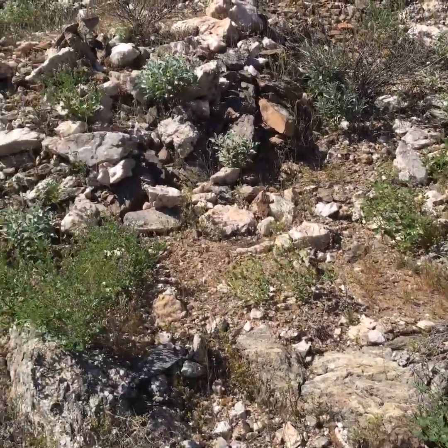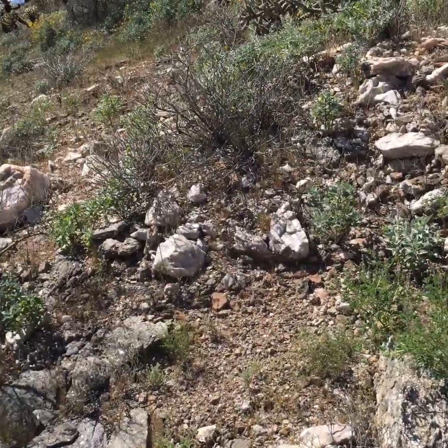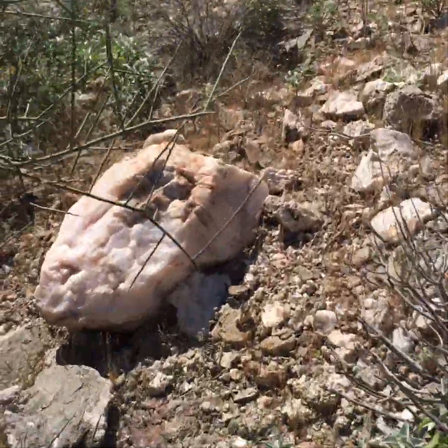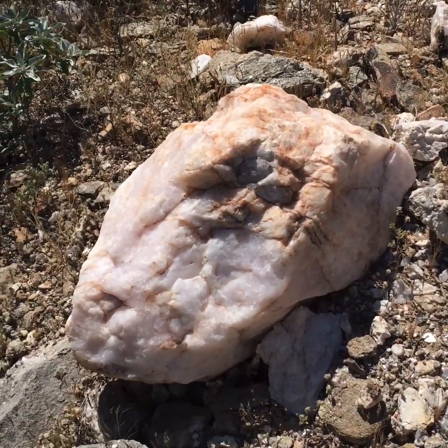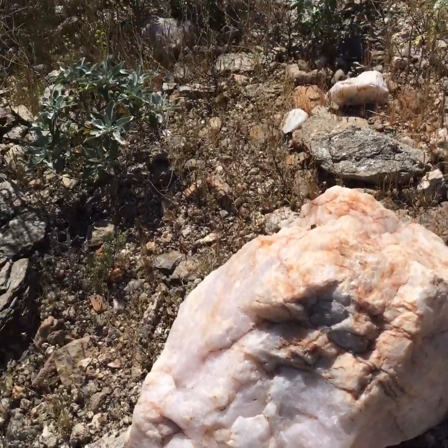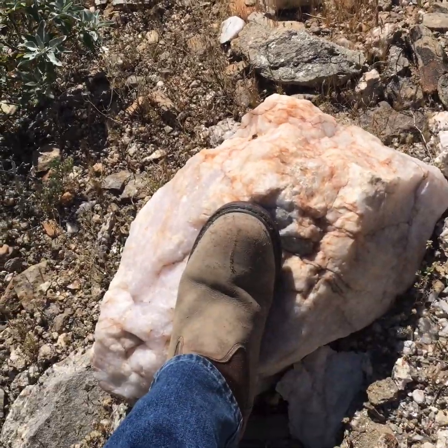All the way up the hill here, looks like they were getting into better quartz. You can see some chunks of it sitting out here. It's almost a rose quartz, kind of pinkish color. There's my boot for size.